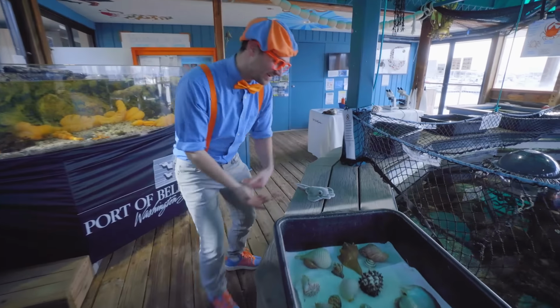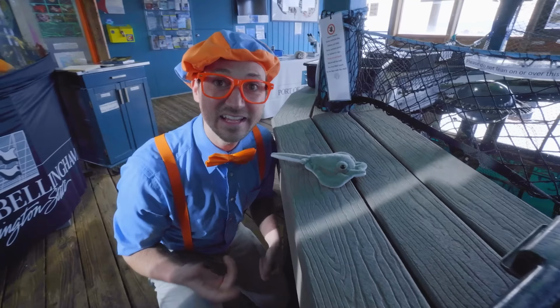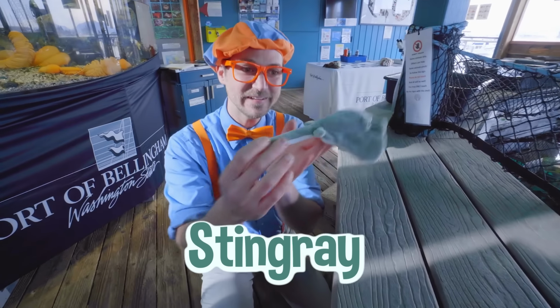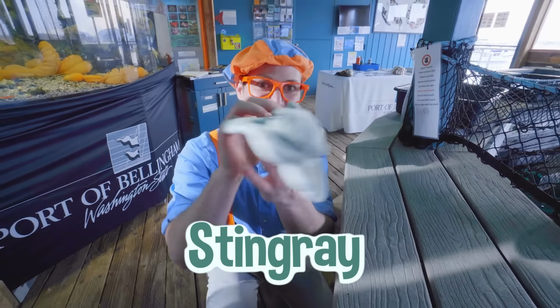Oh, hey, what's this doing here? Look, it's a stuffed animal. And this stuffed animal is a stingray. Whee, whee. Hey, I have an idea. Why don't we explore this area and see if we can find any more stuffed animals?